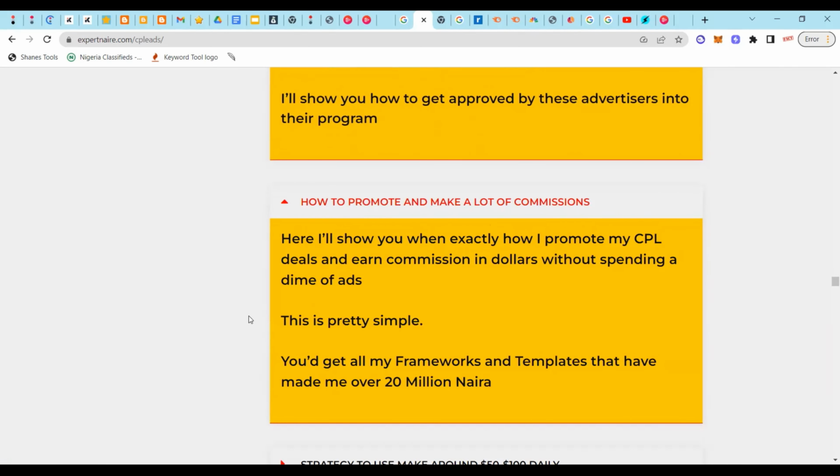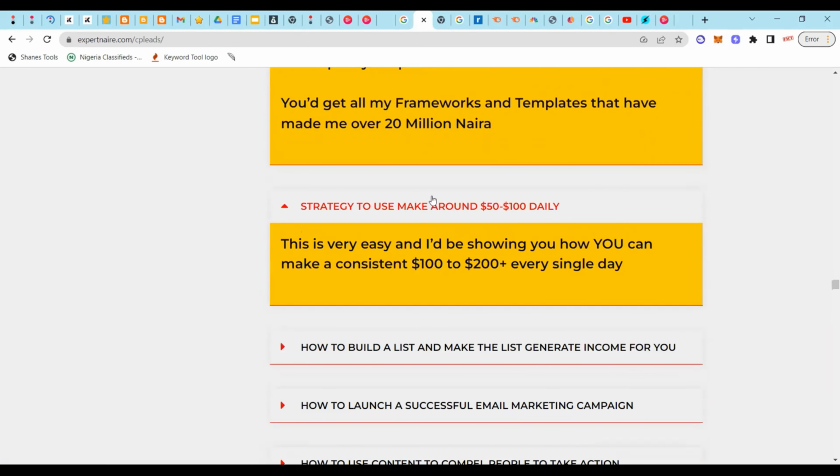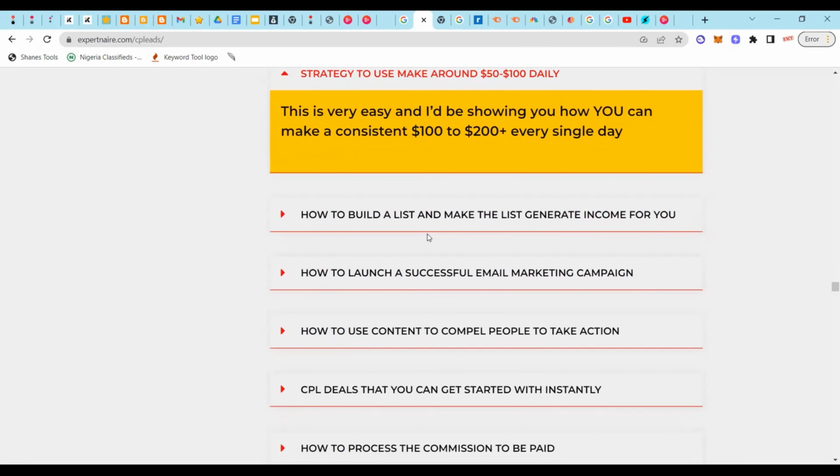I'll also show you how to get approved and make money. I'll give you all of my framework templates that I've used to make over 20 million naira. I'll show you how to promote without spending on ads, which is the organic method. I'll also teach you how to use ads if you want to. There's a full-blown Facebook ad course in the CPO marketing course for you. I'll also show you a strategy to earn around $100 to $200 every day.